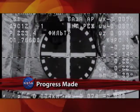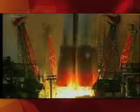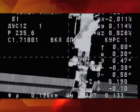And we have contact. The 6-member ISS crew spent some time unpacking following the arrival of the unmanned Russian spacecraft Progress 39. After a 2-day trek from the Baikonur Cosmodrome in Kazakhstan, the cargo ship docked to the International Space Station filled with 2.5 tons of food, fuel, and other supplies to replenish the station's coffers.